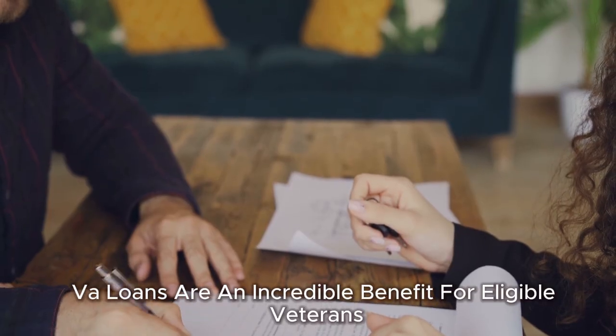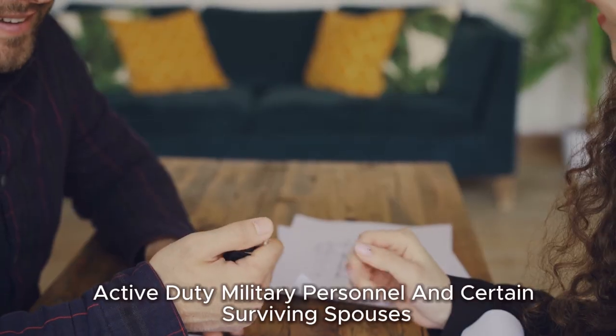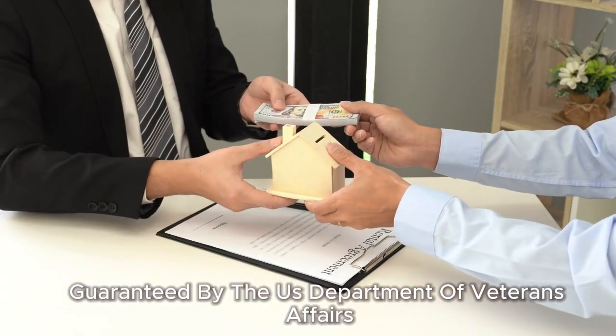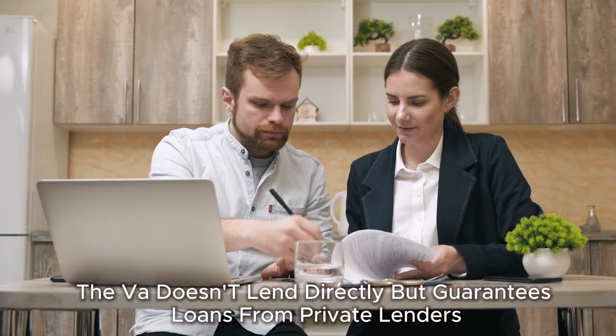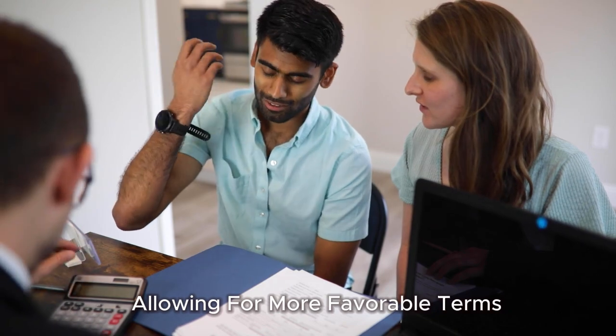VA loans are an incredible benefit for eligible veterans, active duty military personnel, and certain surviving spouses. Guaranteed by the U.S. Department of Veterans Affairs, they help those who served achieve home ownership with significant advantages. The VA doesn't lend directly, but guarantees loans from private lenders, allowing for more favorable terms.